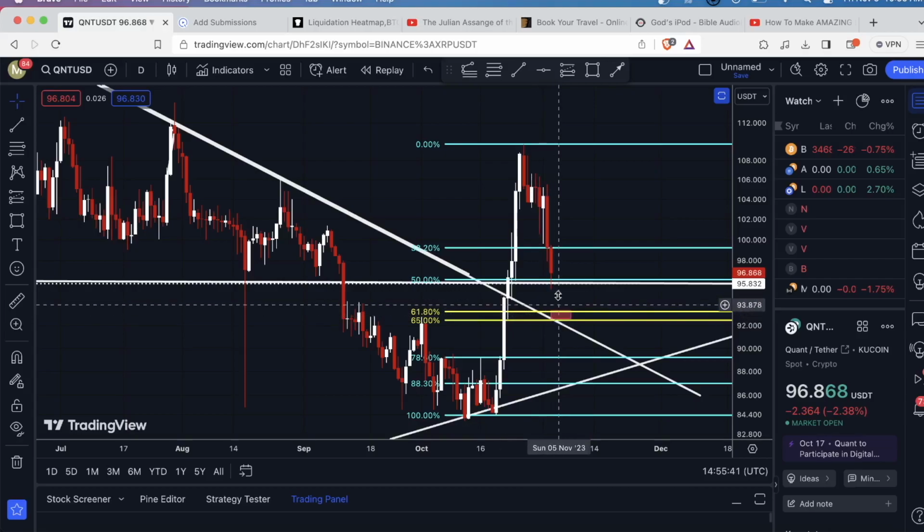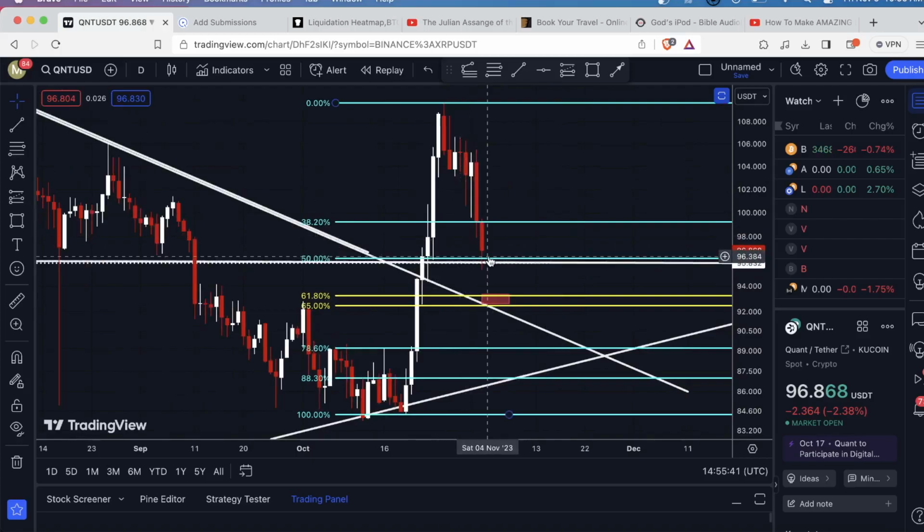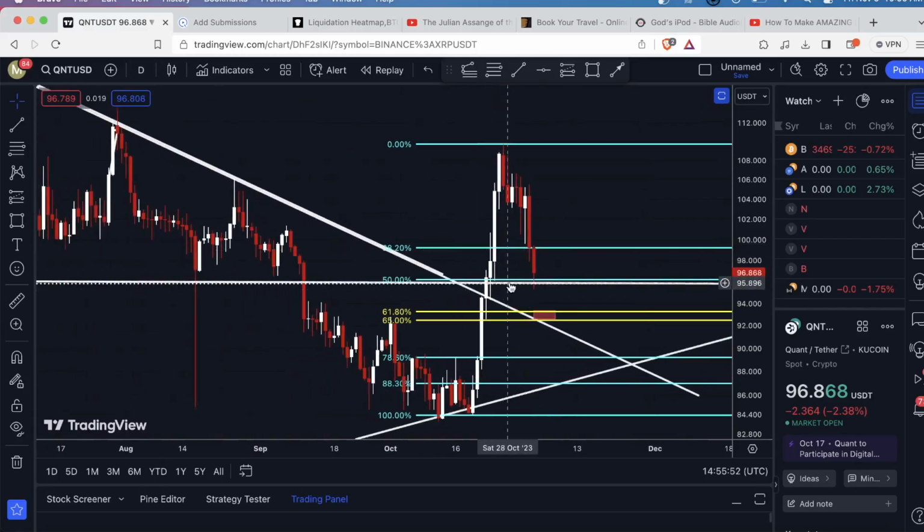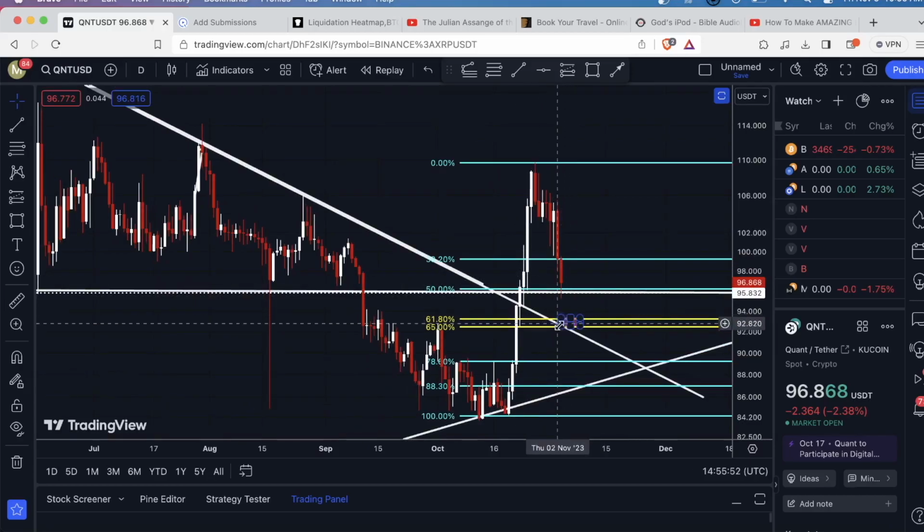I would look to enter right here, although this might be as low as we get, right? So we're going to have to see what kind of follow through we get in the upcoming candles to see if this 50% level will hold. Ideally, I would like to see this hold and just forgo the retest of this.